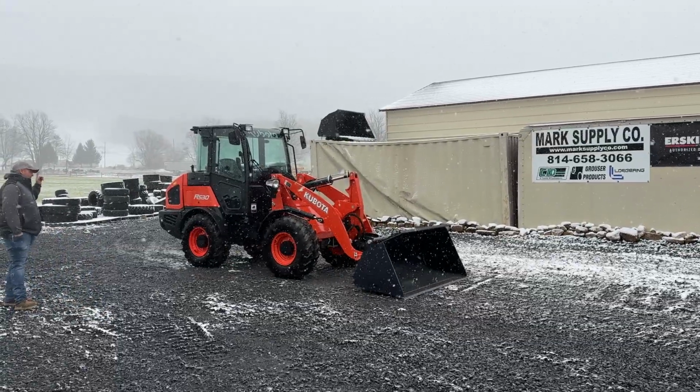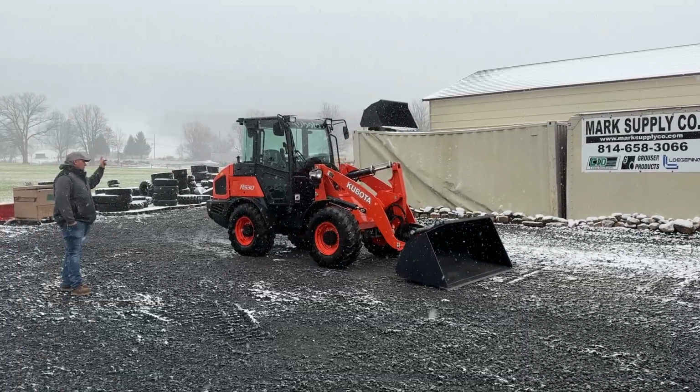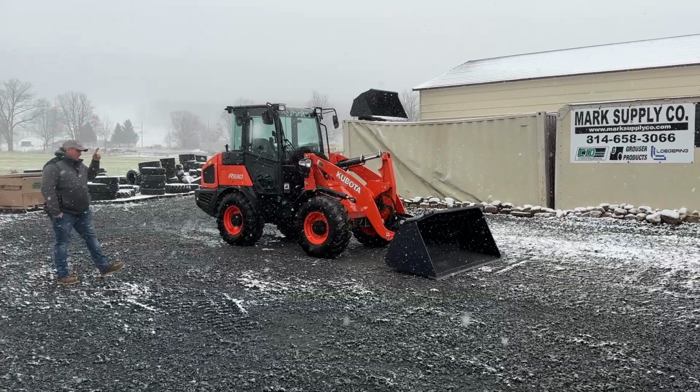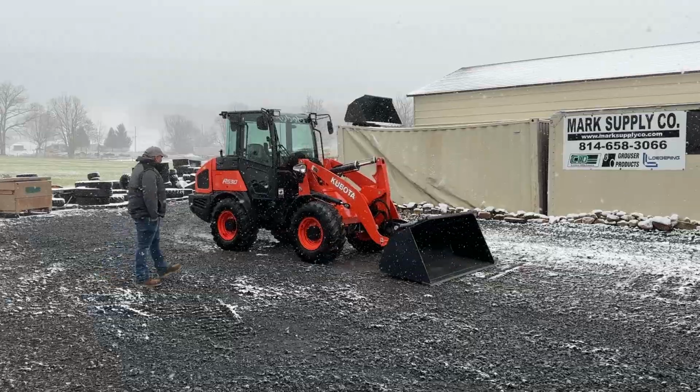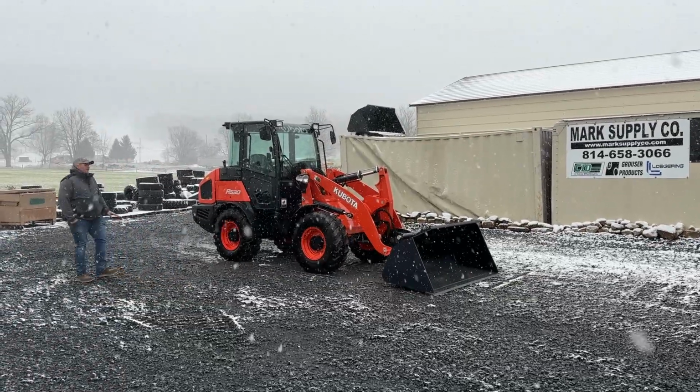I order these in with cab heat and air, rearview mirror kits, top work lights on the cab, front and back. I get power quick attach on them. These loaders are an amazing little machine. We absolutely love them. They don't tear anything up.